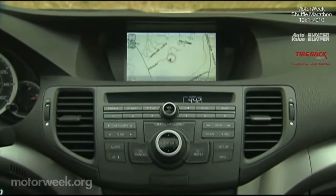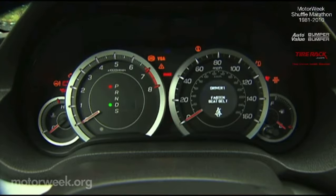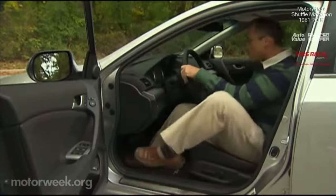Inside, the TSX V6 is also virtually identical to the four-cylinder, but that still means decidedly upscale, spacious, and techno-savvy. We mentioned the one-touch start, and there's also a tachometer with a revised red line. The TSX V6 also has a new active noise cancellation system for a quieter cabin.